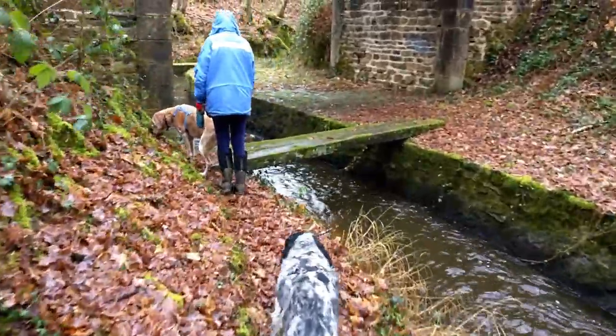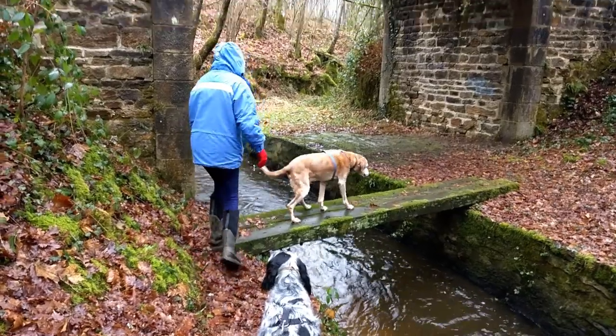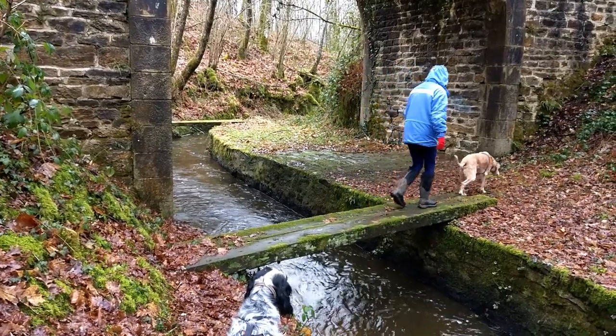Now these are under the viaduct now, and these are the totally treacherous beams that have been put down. So far we've managed to negotiate them for 15 years.